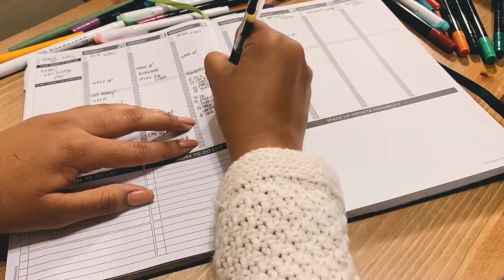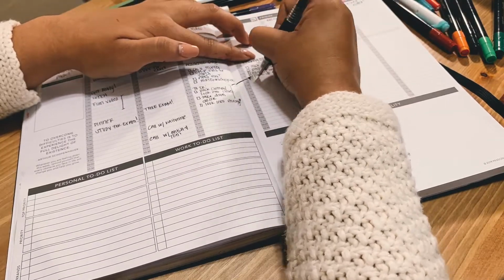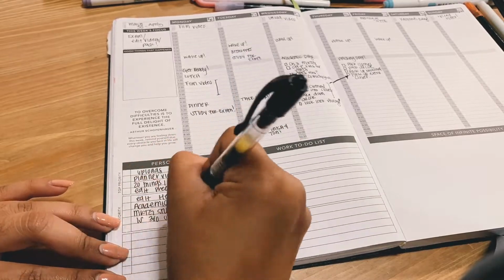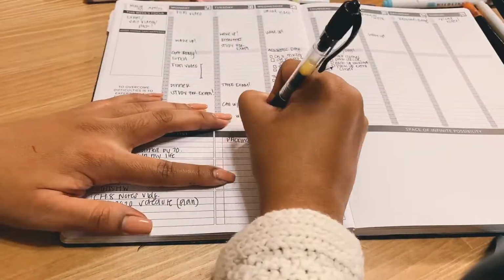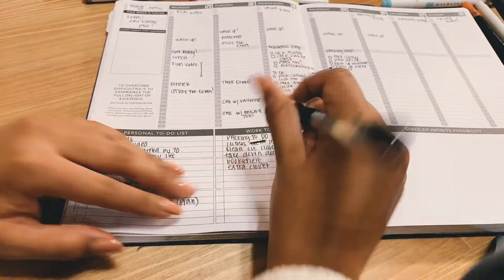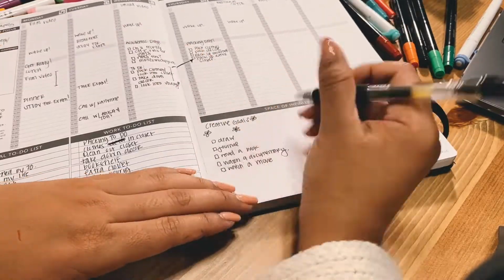And then I go ahead and leave usually my weekends pretty free because that's when the most movement happens. And here I am just going ahead and filling out my personal to-dos and my work to-dos, which I create sections for and do an academic section and a YouTube section, and also in this case a packing section since I will be moving out soon.